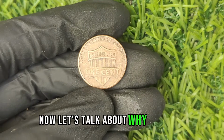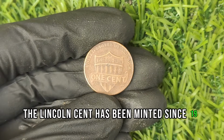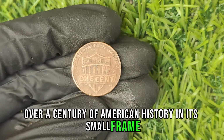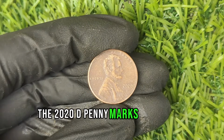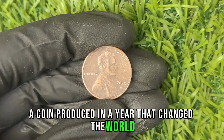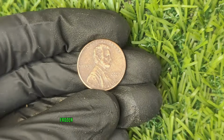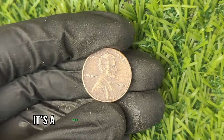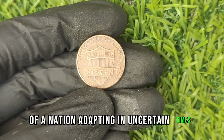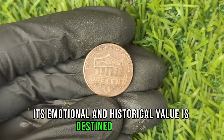Now let's talk about why this coin is such a cultural phenomenon. The Lincoln cent has been minted since 1909, carrying over a century of American history in its small frame. The 2020 D penny marks a symbolic moment, a coin produced in a year that changed the world. Many collectors view it not just as currency, but as a piece of modern history frozen in copper-plated zinc. It's a tangible reminder of resilience, of a nation adapting in uncertain times. And for that reason, its emotional and historical value is destined to grow.